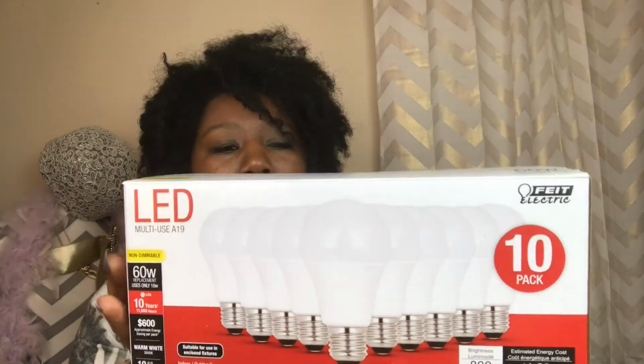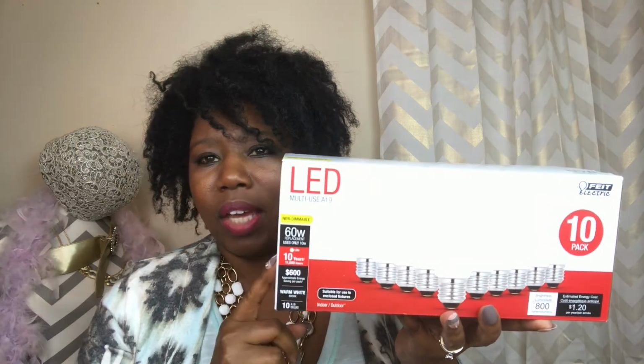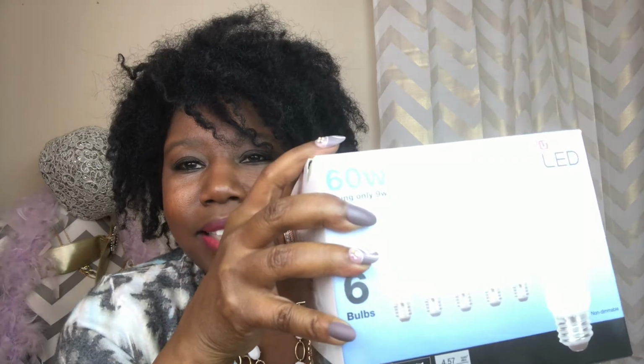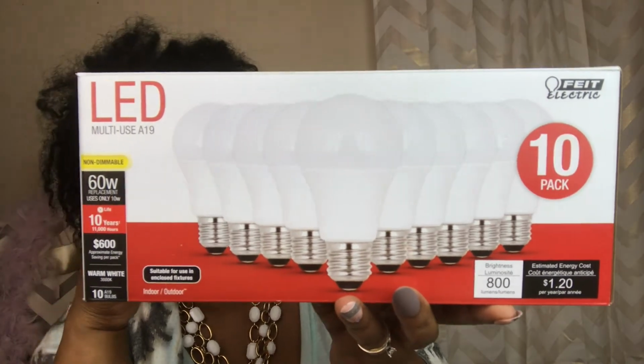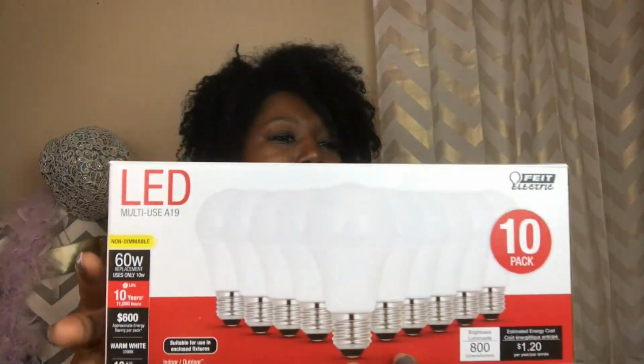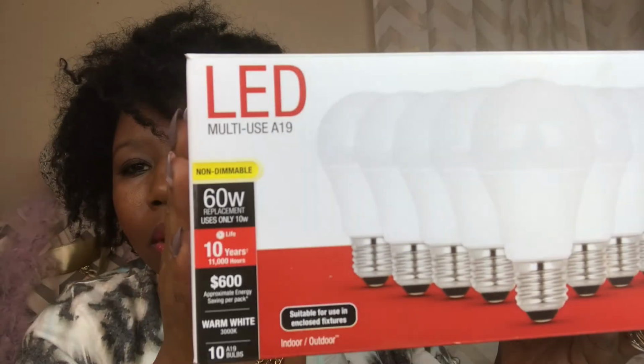Another example are these, and I really like these. I think these may be my favorite. The daylight bulb is nice, but the light is an odd sort of color, so I prefer just the regular LED. It's a multi-usage bulb. I actually prefer this much better, and you can also get this at Lowe's or Home Depot. This one is a 60 watt bulb as well, but it's a different LED light.